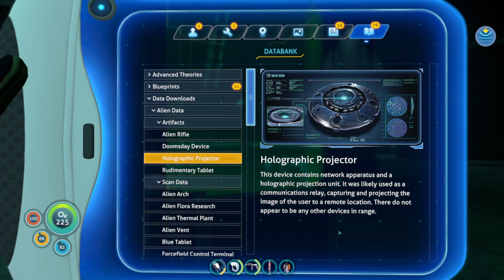Holographic projector. This device contains a network apparatus and a holographic projection unit. It was likely used as a communications relay, capturing and projecting the image of the user to a remote location. There do not appear to be any other devices in range.